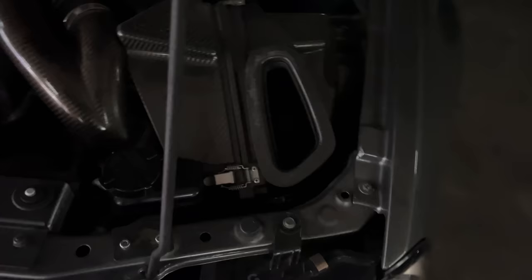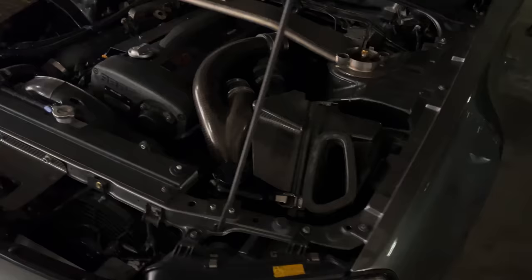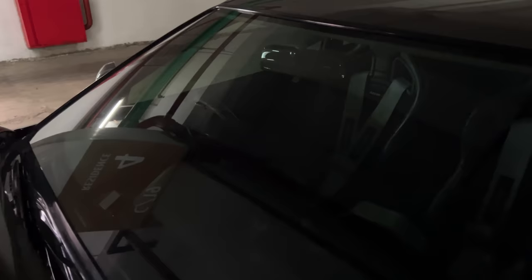This carbon airbox is currently out of production. Nismo have stopped making them for the time being. So it was already a $5,000 piece. Now, if you can actually find one, God knows how much that would come to. I even spotted there's a Nismo carbon mirror cover. Nice little touch. And that massive strut brace.